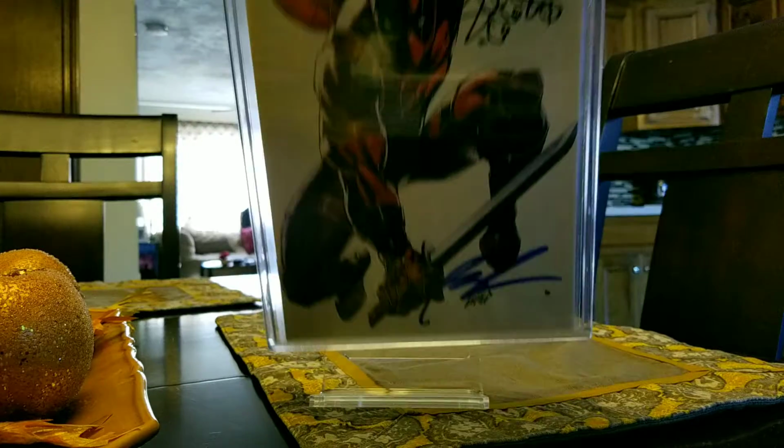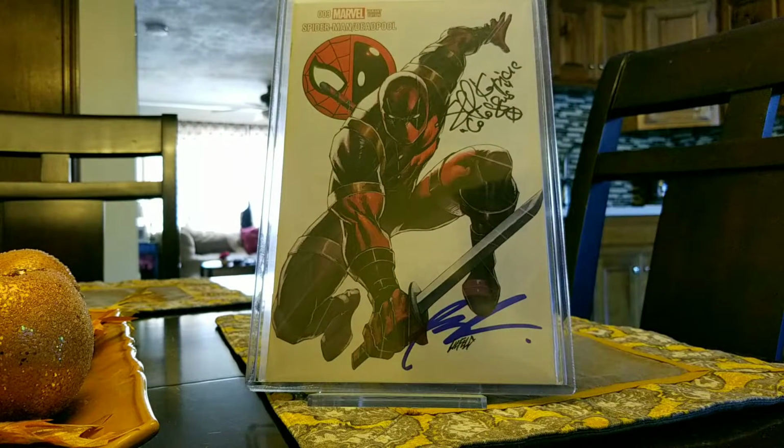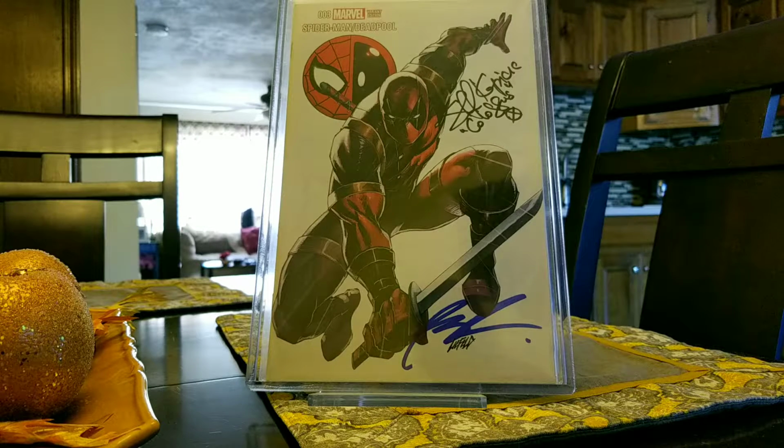This I got signed by Rob Liefeld and Stefan Griffick. I believe he's the guy who plays Colossus in the movie. I don't know why I had him sign it. He was just there. I liked his character. I don't even know why I had him sign the Spider-Man Deadpool. I probably devalued the book, to be honest with you, but it was kind of a spur of the moment thing. But I did have Rob Liefeld sign this.